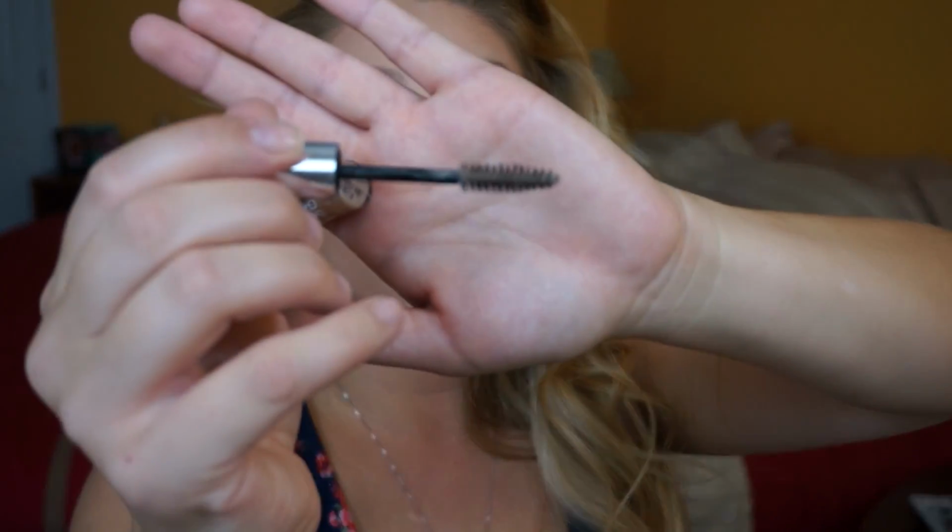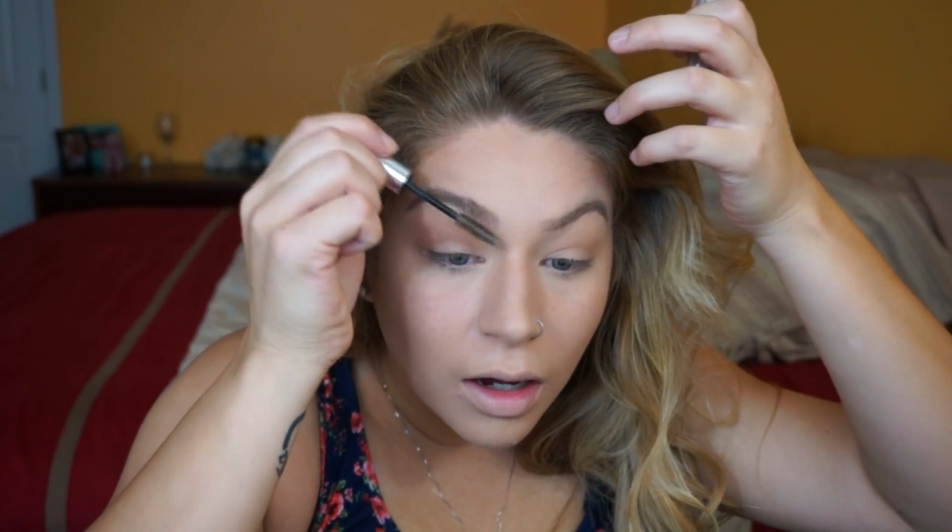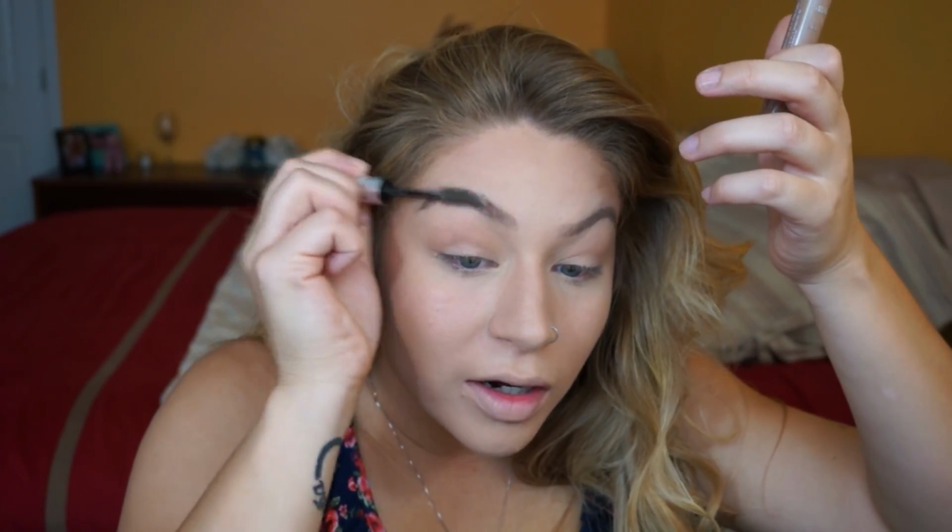And then for brow gel, I just take the Ardell one. I really haven't been into using any of my other ones. This one I like because it has a huge wand on it, and it's kind of already tinted from all the eyebrow products that I use to fill in my eyebrows, so it's just really simple and fast. And it's pretty inexpensive too.